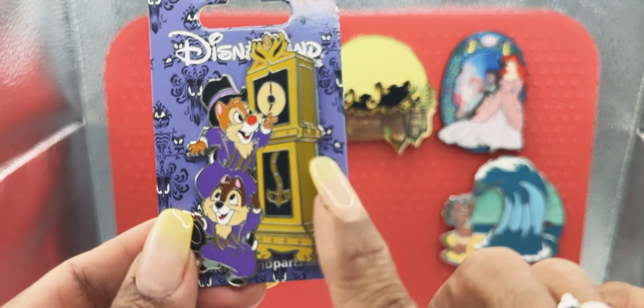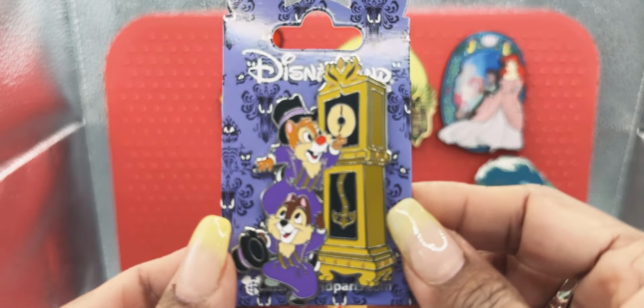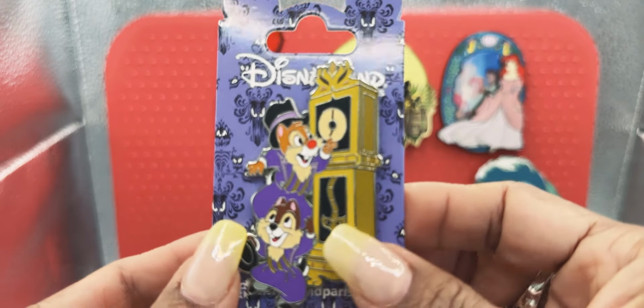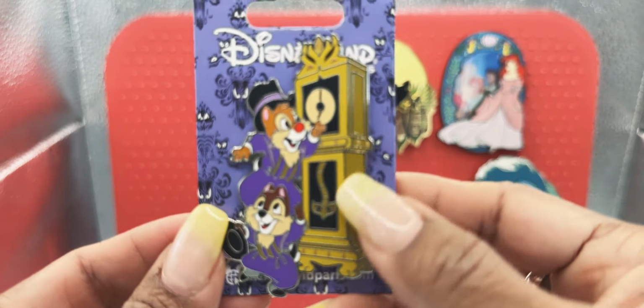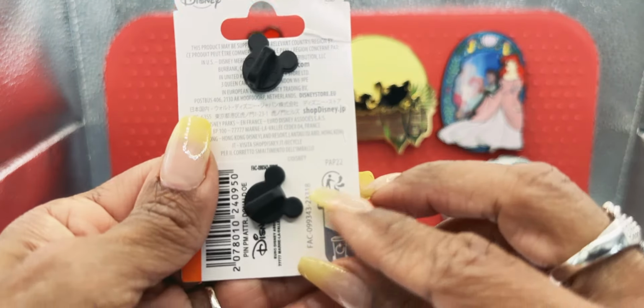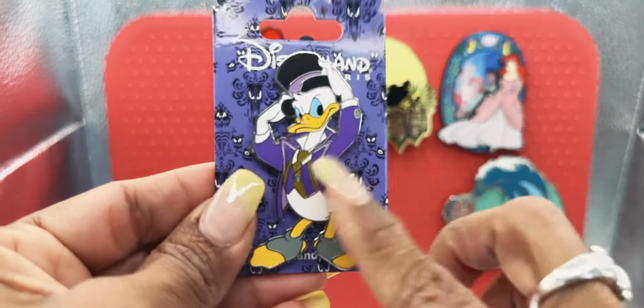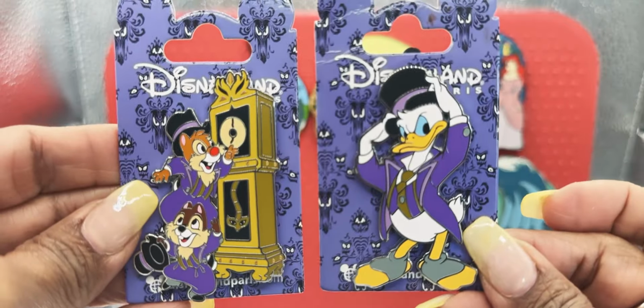So I do have a Haunted Mansion collection with Daisy, Minnie, Mickey, Goofy, I think Pluto. So this one will just add perfectly to that collection. This one is of Donald. Look at him, he looks so dapper here. This one is beautiful. So yeah, I really wanted these just to add to my Haunted Mansion board. And I do have a Daisy, so Donald will go really good with Daisy. Sarah, thank you so much for the trade.